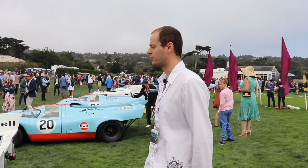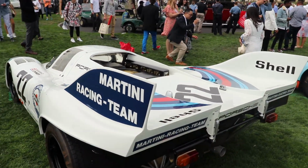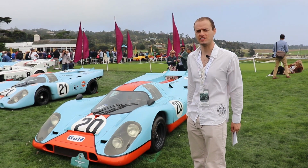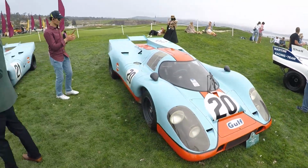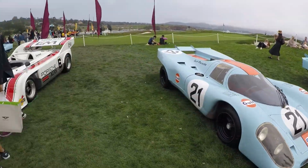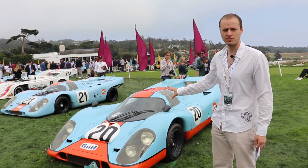So very experimental material, but it proved extremely successful at Le Mans and is one of the all-time legendary racing cars. So as you can see, we are here at the Porsche 917 class. It's amazing to see all these legendary racing vehicles side by side here on the 18th fairway. This is the 1969 917, and this was actually featured in the movie Le Mans. If you've seen Le Mans, it was using this model.